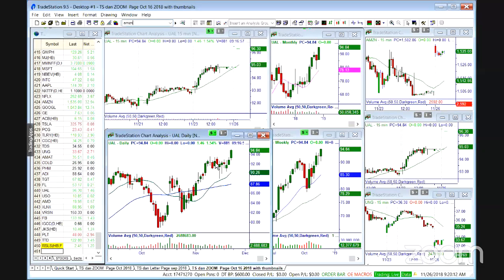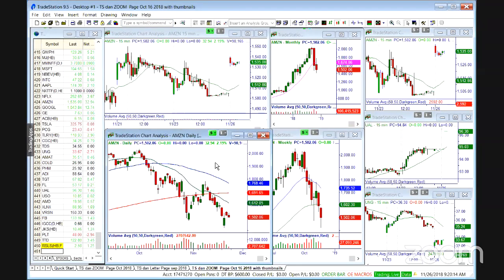Our Amazon put spread for last Friday held on just barely into the close, but that's the old melting ice cube. The finish line was the $1,500 short strike, and this was just a couple hour trade. That was definitely not a swing pattern.